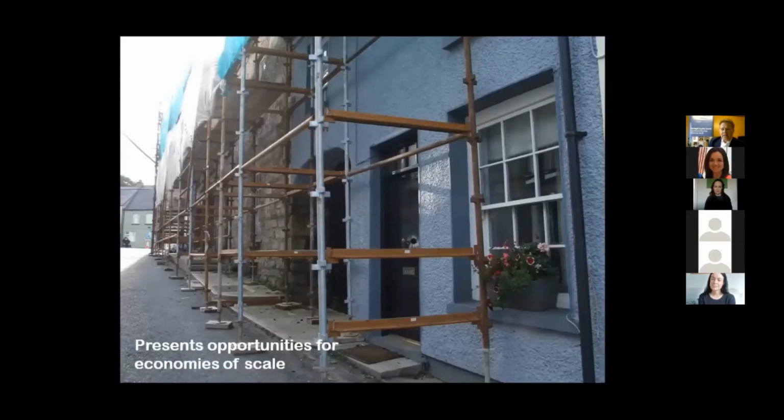The project itself, the Historic Towns Initiative, presents opportunities for economies of scale as well. When the scaffolding was up, some of the property owners undertook additional works because again, they didn't have to invest additional costs in terms of scaffolding. So it was a good opportunity to get some additional works done, and some property owners availed of that opportunity.